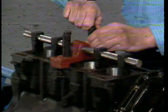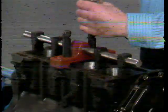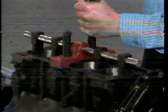As you can see, the clamp bolts down on a block to hold the liners in place. This allows you to rotate the crankshaft without fear of the pistons raising the liners and breaking the seal between the liner and block shoulder.